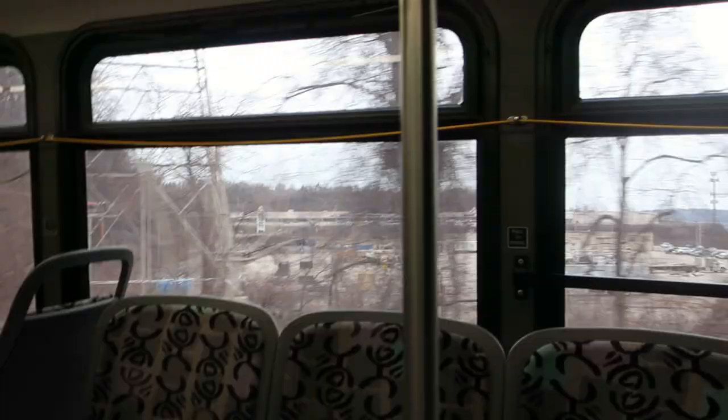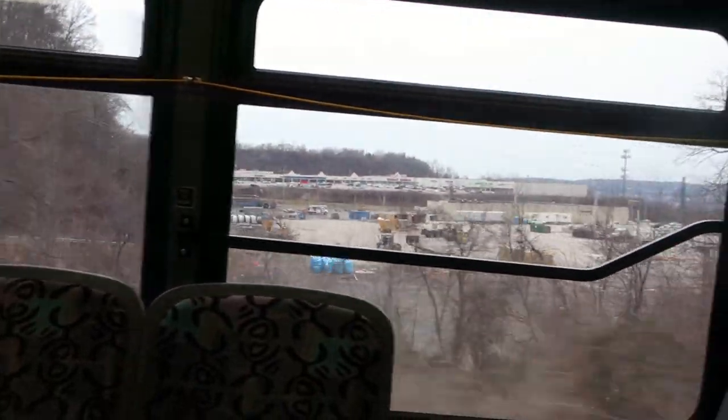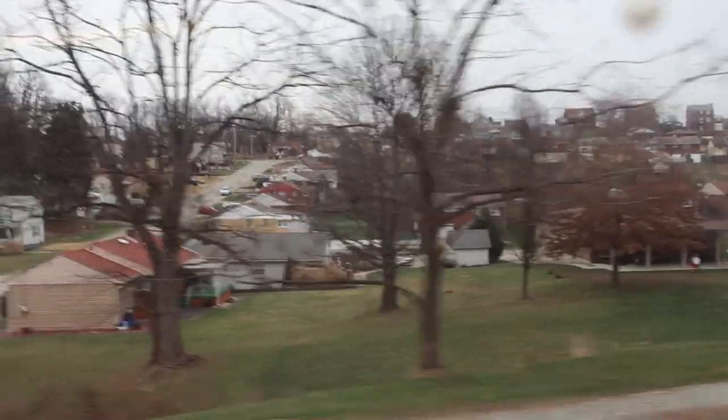Ooh. Thanks for not backing up, pickup truck. There are the Kennywood Shops slash Kennywood Mall. So we kind of looped our way around. You can see from the views we get just how indirect this whole experience is. Oh no, someone's getting on. We have lost our exclusivity.